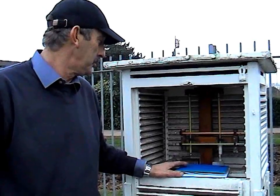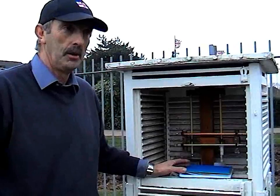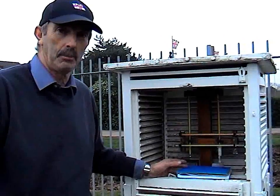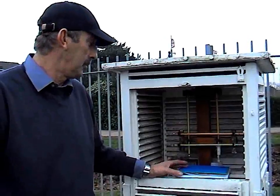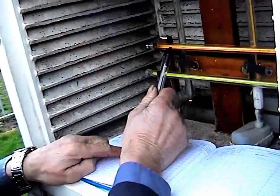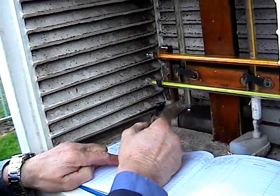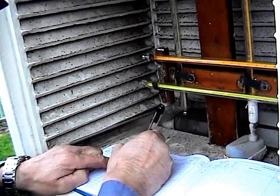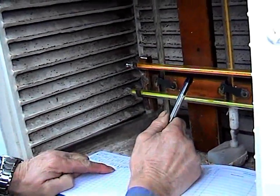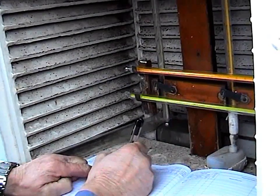Going to take two temperatures, the dry bulb temperature and the maximum temperature. The dry bulb gives us the lowest daytime temperature, and the maximum will give me the maximum. And the dry bulb is 7.7. So it's classed as 8, the lowest it's been, and the maximum is 8.3.